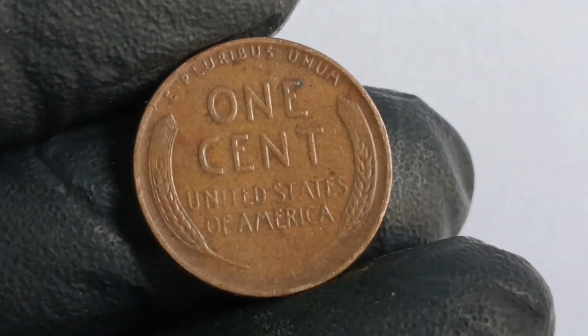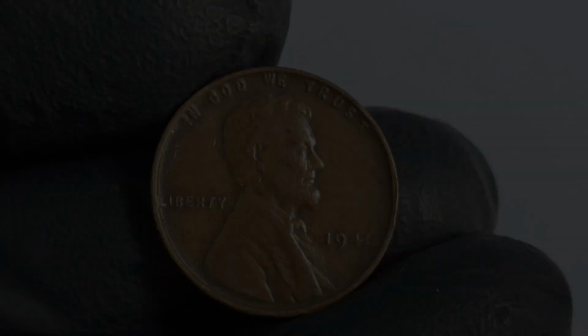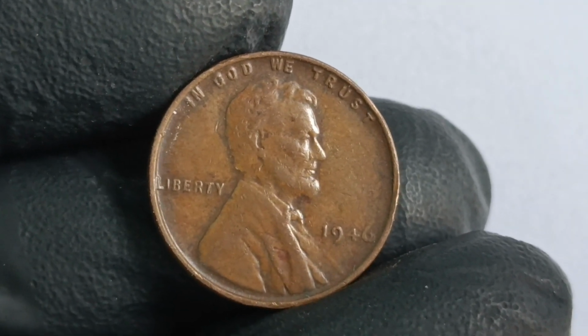The story begins in the aftermath of World War II, a time when the United States was transitioning its economy from wartime production to peacetime prosperity, and the mint was under immense pressure to resume normal coinage with millions of cents needed to meet the demands of a booming nation.